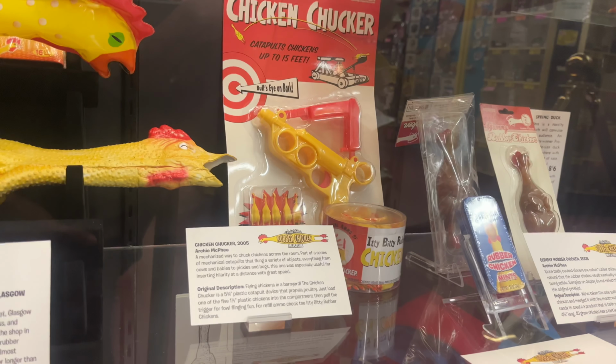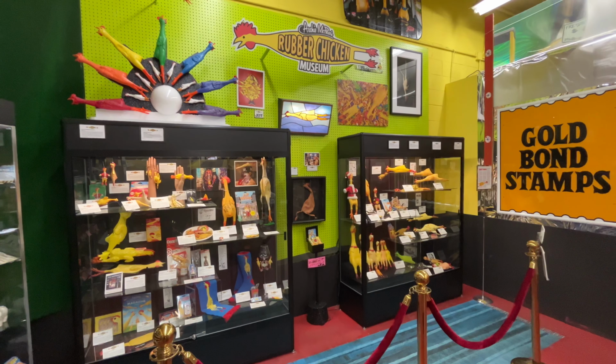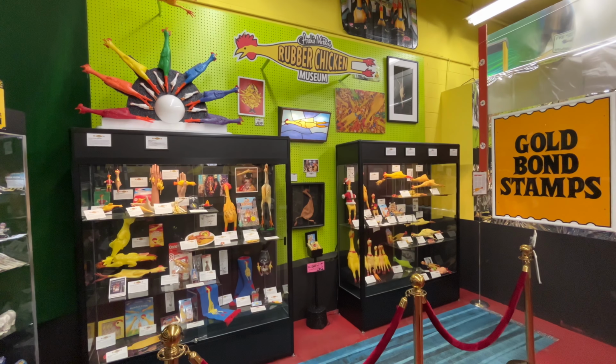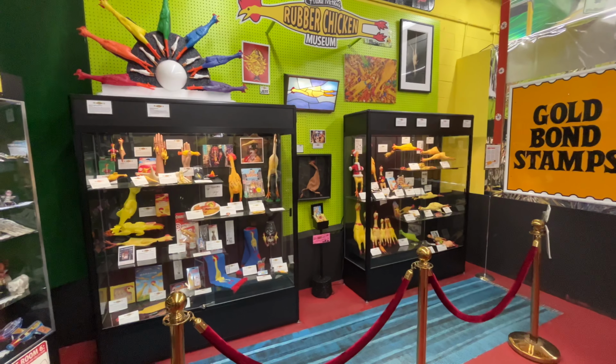Got the chicken clicker, shoot out some chickens. All right, well there it is, the Archie McPhee's Rubber Chicken Museum, all the way from San Antonio to see this. Well, that was definitely interesting and awesome to watch. Let's go check out the rest of the store.